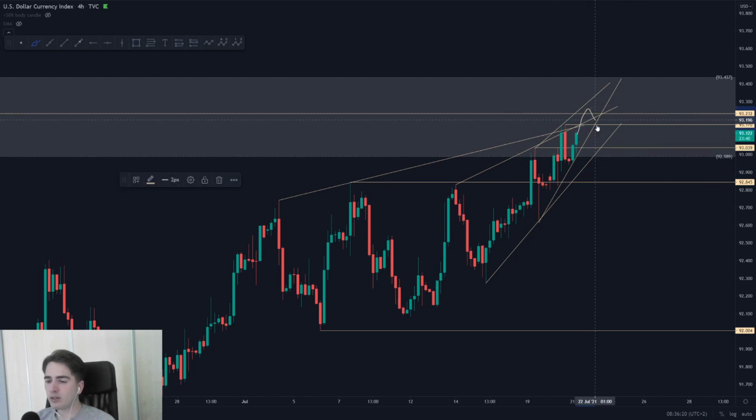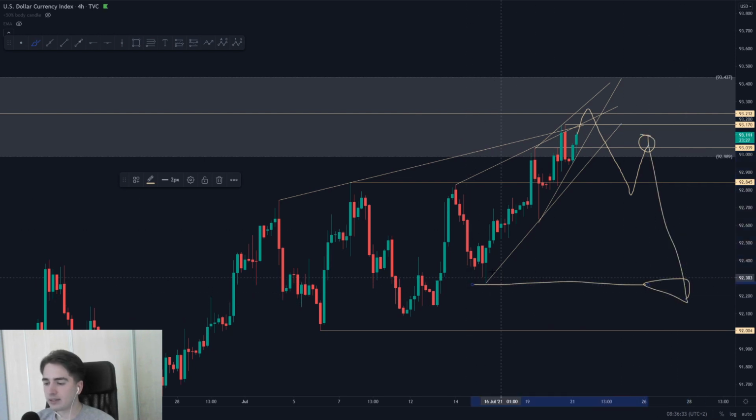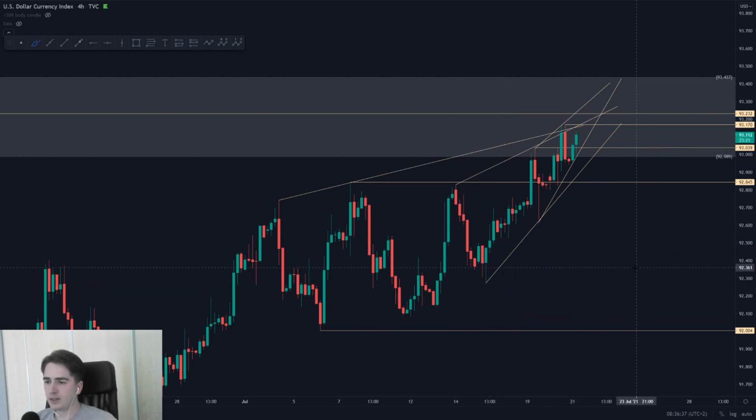Let's say that happens, I will be looking for a potential scale in on the retest of structure of this ascending wedge, which will most likely be a 618 setup to then go short all the way back down to at least the beginning of this wedge at around 92.300. Yeah, so that is the DXY for you. Let's head over to Aussie dollar.